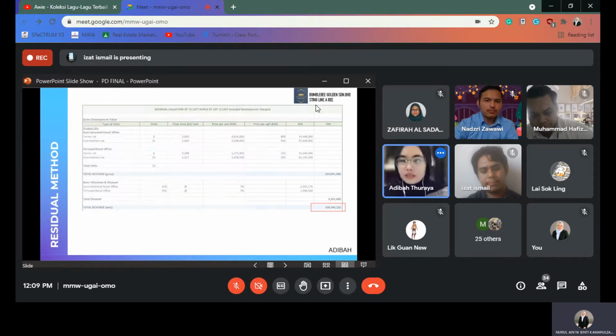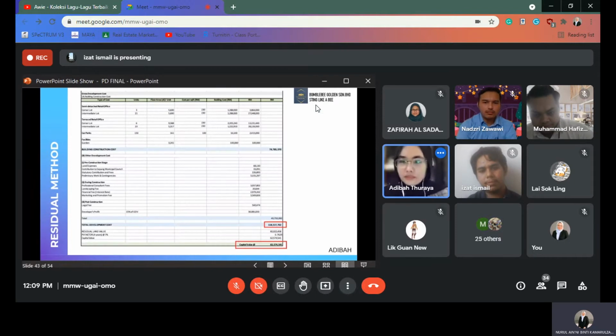Next, followed by our GDC of RM 118.5 million. Then when we PV the difference between GDV and GDC for 4 years at 7%, we will get a capital value of RM 62.5 million. Okay, next.